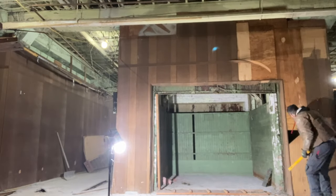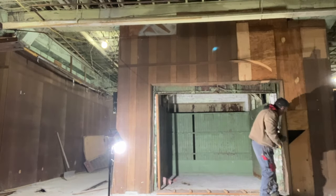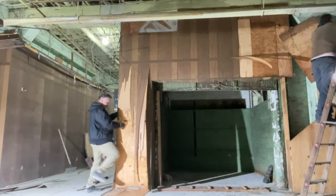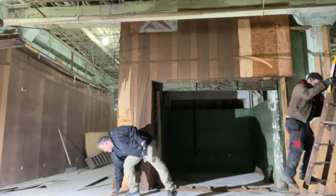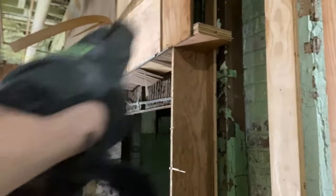Oh, there's a cavity here. Nothing too exciting, just a brick. Okay, so we can see the original paint again, which is nice, but no signs yet, sadly. Because that door is like a two-piece door, there's definitely no signs under that part. So it's not looking very optimistic at the moment for signs.